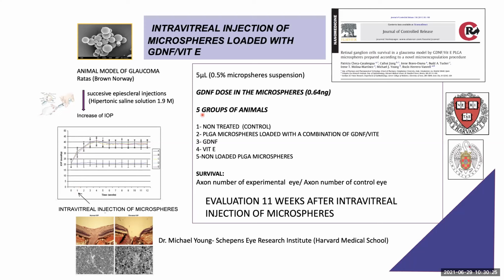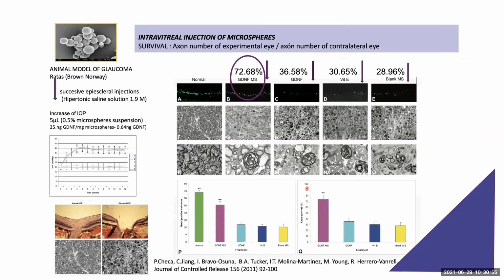We worked with 5 groups of animals: the non-treated as control, the PLGA microspheres loaded with a combination of GDNF and vitamin E, the GDNF alone, the vitamin E, and the non-loaded PLGA microspheres. We evaluated the effect 11 weeks after intravitreal injection of the microspheres, comparing the axon number of the experimental eye with the axon number of the control eye. We got really nice results with this strategy, as 72% survival was obtained in comparison with the GDNF alone, vitamin E, or the blank particles.